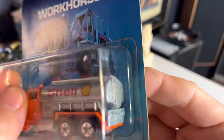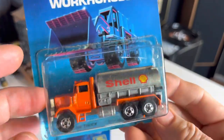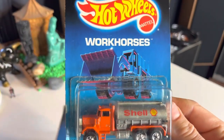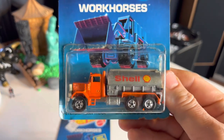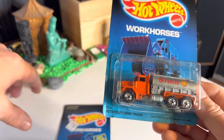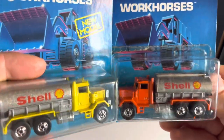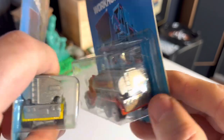I love the details from the ladder on the back, the Shell tempo, and as I said, this is from 1989's Workhorses. There was a variant released a bit later, same year, same collector number, and this is it. So first was orange, then yellow. So cool.